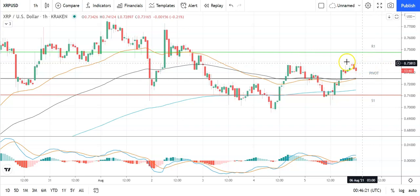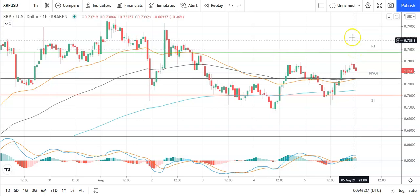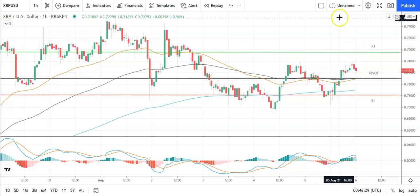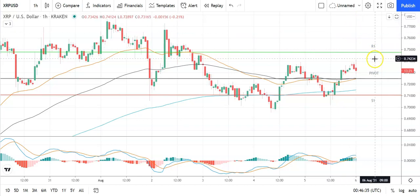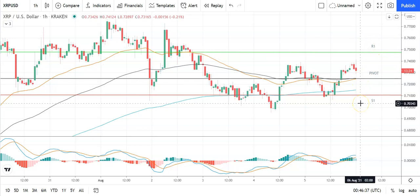So barring an extended rally on the day, expect that first major resistance level and resistance at 0.75 to cap any upside. In the event of a breakout, should see Ripple's XRP target 0.78 levels before any pullback. Second major resistance level sits at 0.7615. Fall through the pivot will bring the first major support level at 0.7104 into play. Barring an extended sell-off on the day, Ripple's XRP should continue to avoid sub 0.7. Second major support level sits at 0.6876.